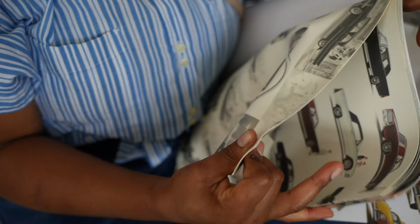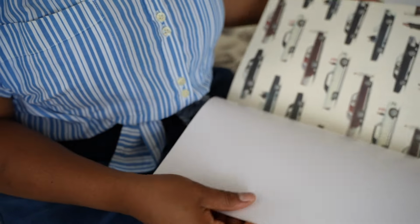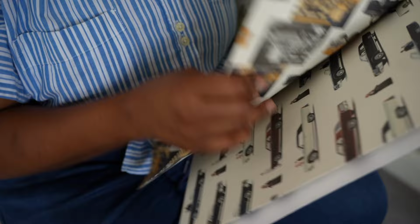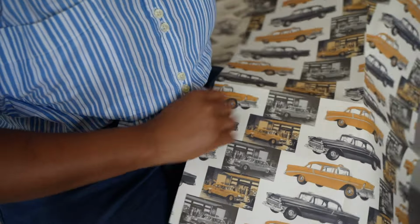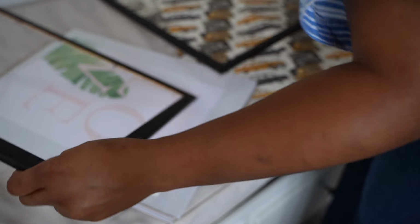It's got vintage cars, so I think this would be a good one to put up on the wall. Looking through the book, there are several vintage style cars which I think would be so beautiful in this room. It will go at the side of the room where we have the computer, the monitor, or the work desk. I don't want too much colour though.